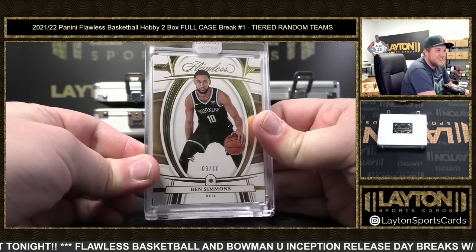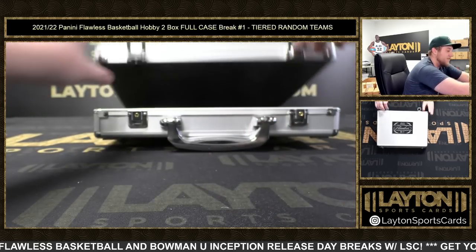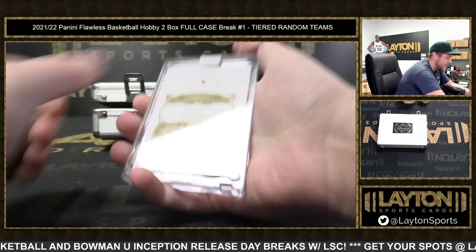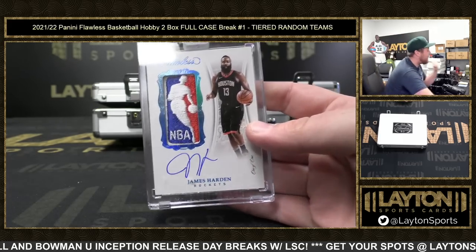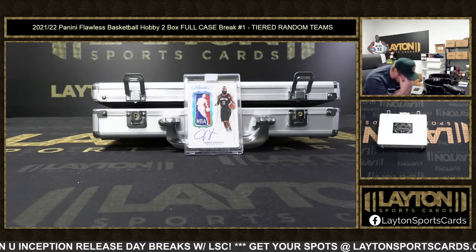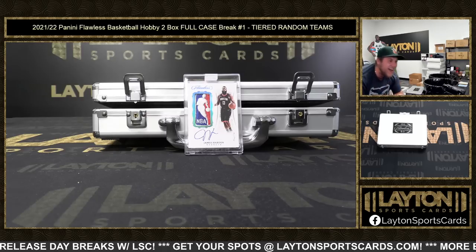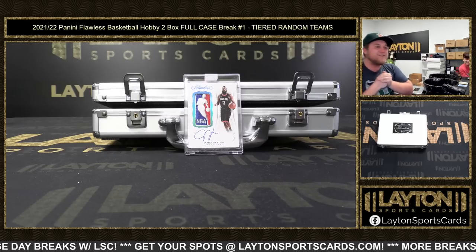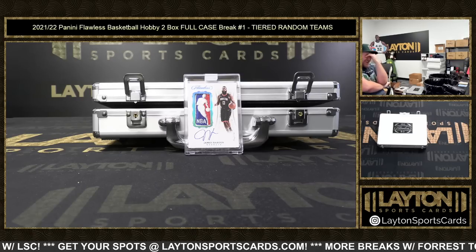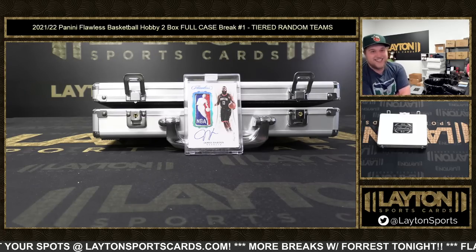I'm like shaking, dude. I'm legitimately shaking. I legitimately cannot believe this, dude. I cannot believe this. One of one. 2017-18 flawless throwback James Harden. Logoman auto. I've been talking about this card for like 2 weeks, dude, when I first found out this was in. Oh, I'm so happy, dude. Oh my god. Yeah, he called it earlier. Going to the Rockets. Wow.